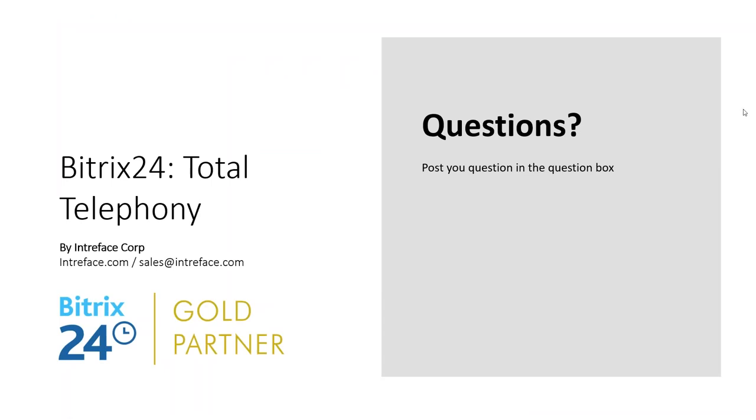Okay, let's see if we've got any questions. If I rent a number from Bitrix, can I use the same number for Viber or WhatsApp? Well, you can, I suppose. Actually, I guess on WhatsApp you need a mobile number. In the UK, you can rent a mobile number. I don't know, you'd have to check your region.